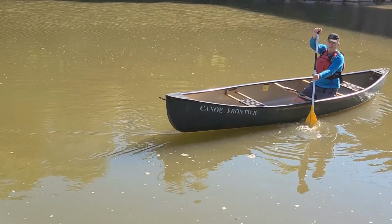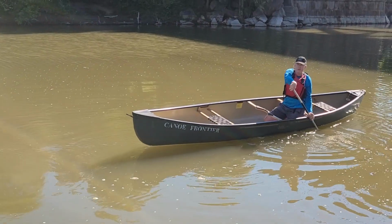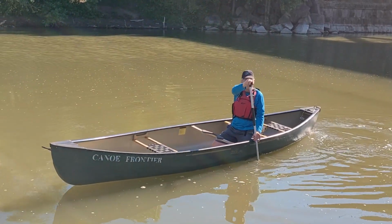Good for maneuvering in tight places. Obviously, slowing yourself down and stopping before you hit an obstruction. Just putting on the brakes, basically. So, forward stroke, backward stroke.